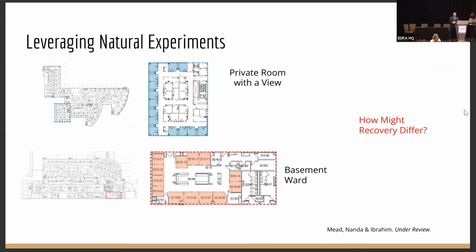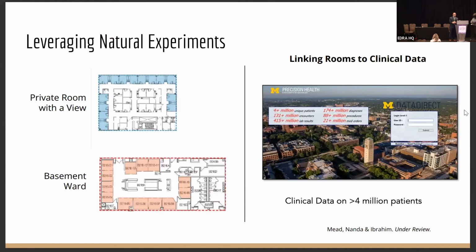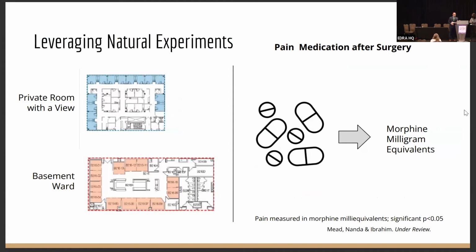So we hypothesized that of all the things we could measure in our EMR, what could we measure that could be different? In our health system, we have clinical data on 4 million patients that we can readily access in the EMR. And after a little bit of a coding learning curve, you can get very proficient in extracting that data. So what Mitch decided to look at was pain medication after surgery. There are certainly a number of landmark papers in our field that a room with a view can potentially reduce the amount of pain medicine you need for a number of reasons and mechanisms.